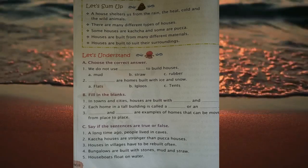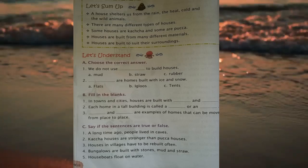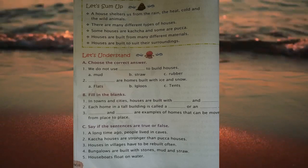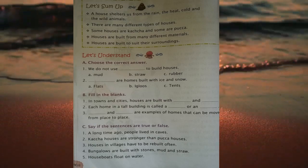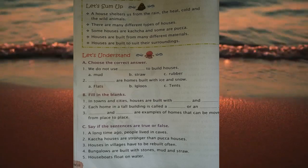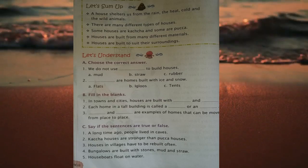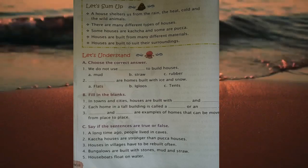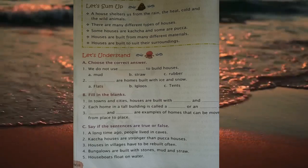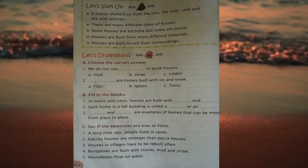C. Say if the sentences are true or false. First, a long time ago, people lived in caves. True. Second, kacha houses are stronger than pakka houses. False. Third, houses in villages have to be rebuilt often. True.